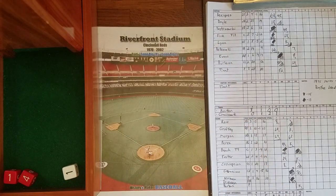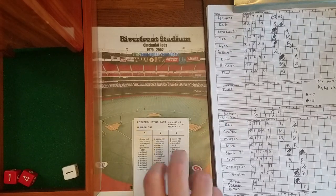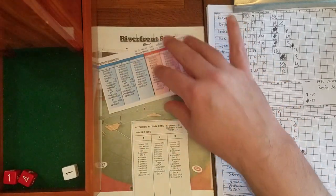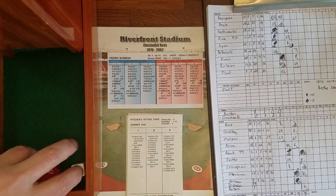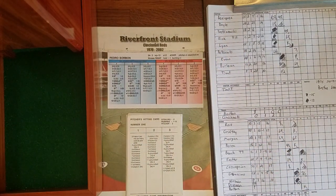And Borbon and Tiant's actually the leadoff man here in this inning. So Tiant will be leading off here against Borbon. And they're going to leave Tiant out there. He's their main guy, so you're not going to take him out to 4 innings. You're going to hope he can settle in here.